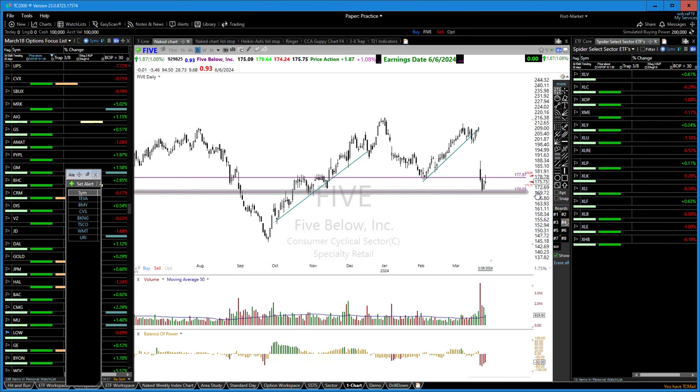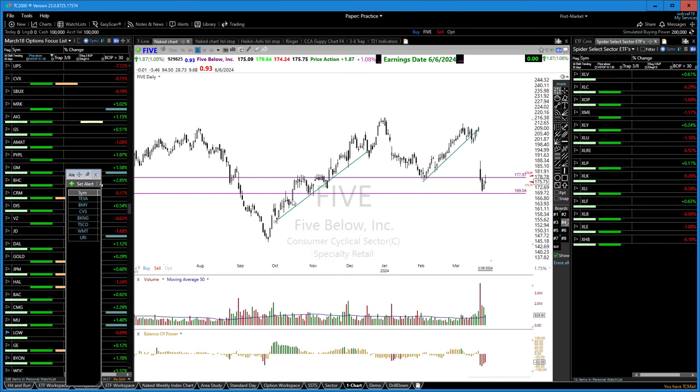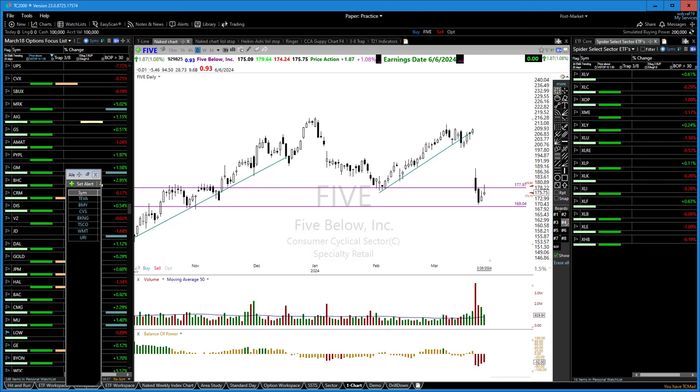Where's the target? Yeah, it may only be right there. Somewhere right in that area may be the target for that support here in the chart. But it does look short. Yeah, I'm assuming that's what you were asking. I don't know.